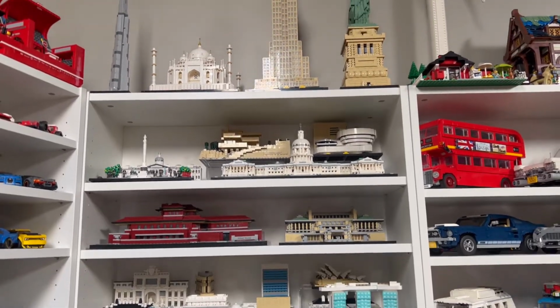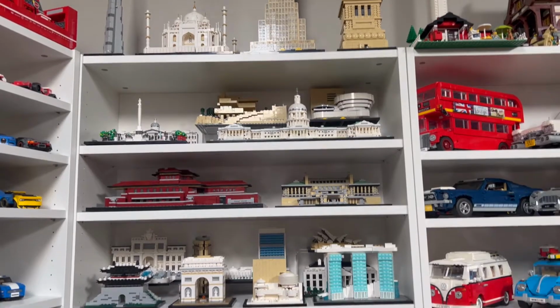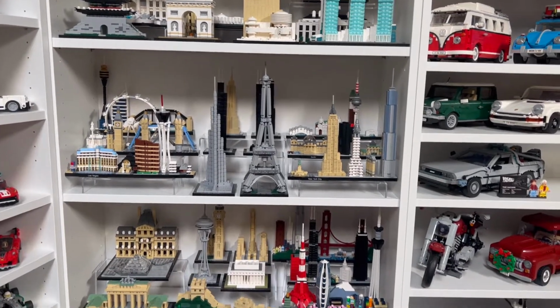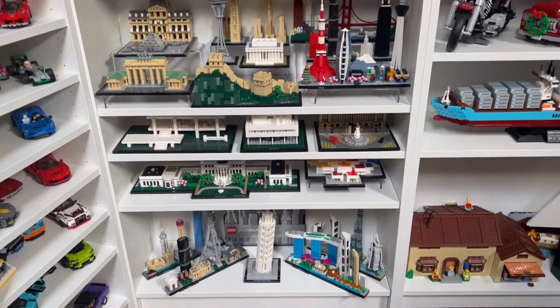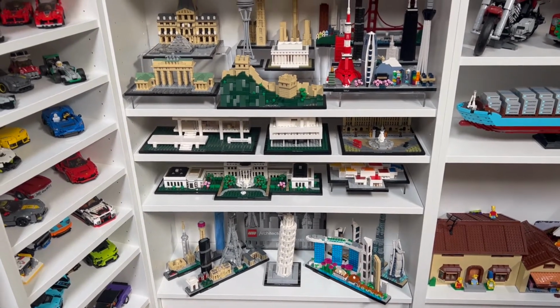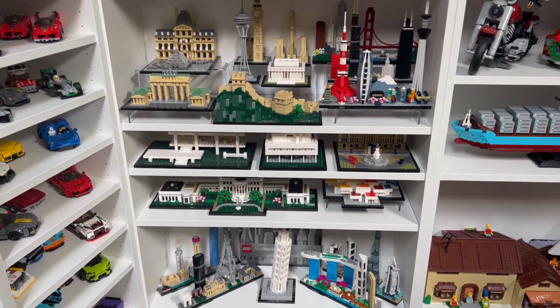I might do some rearranging of things, but I think that this is pretty much the order in which they're going to stay. Of course, the Pyramids of Giza are coming, and I'm not really quite sure where I'm going to cram those in. Those might end up on the top, and I might just do some kind of compressing of things to get them down. And there are going to be more architecture sets in the future. I'm hoping that they're going to do some more skylines because those are definitely very interesting to look at and very interesting builds. They use a lot of very cool techniques with pins and fasteners and things, so it's very interesting stuff.